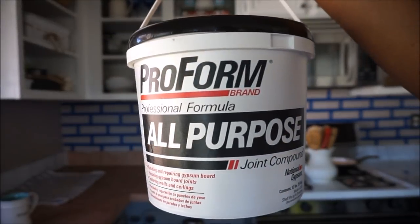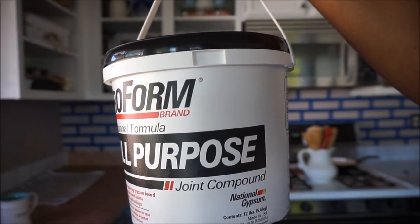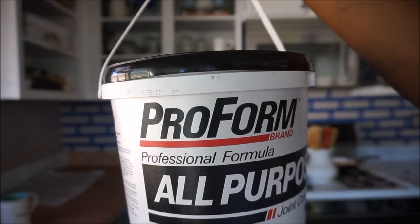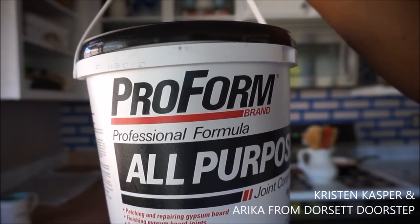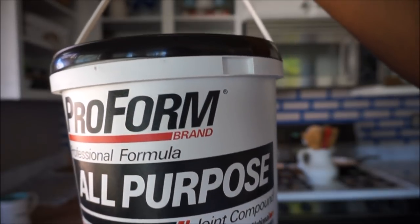So this is the stuff that's going to make the bricks. This is joint compound, and it basically just gives a textured look on the wall. I hear it's pretty messy according to both girls that did this, and it's kind of a pain in the ass, so I guess I'm going to experience it for myself, but I'm prepared.